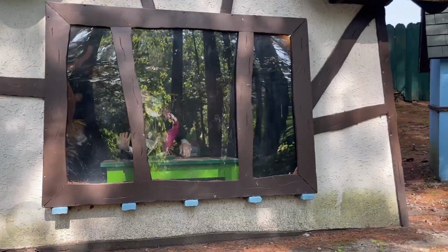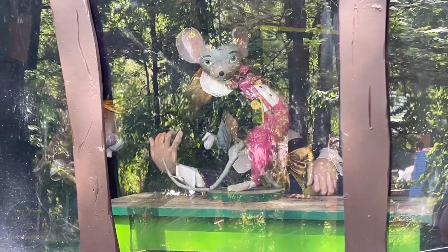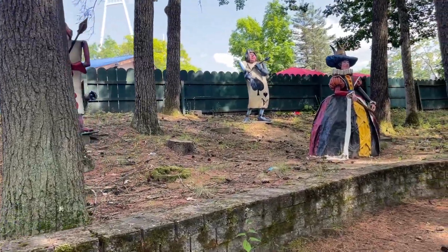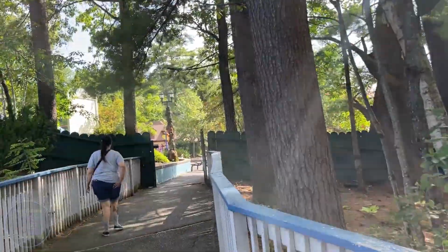This is the Mad Hatter's house here. Kind of hard to see with the glare. He's sitting inside there at his dining room table with the mouse. We get a better shot of him here. Next we have the Queen of Hearts cards and the Queen herself. And finally, it looks like we will exit underneath of those flowers and the leaves of it.